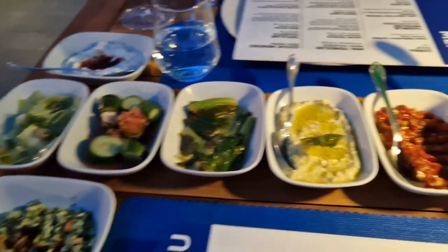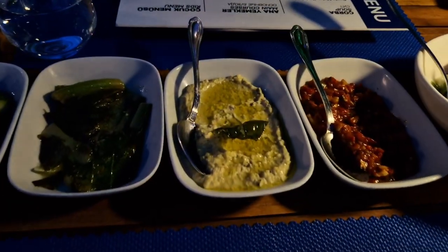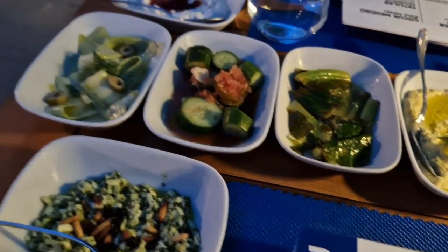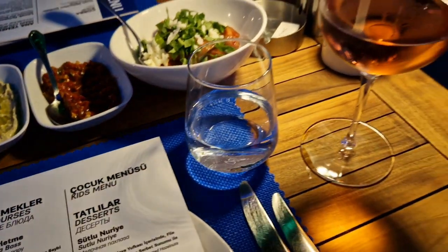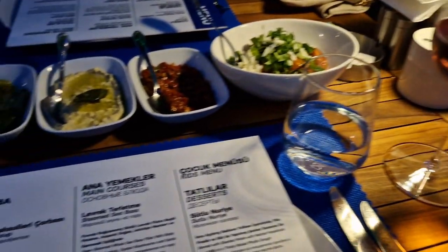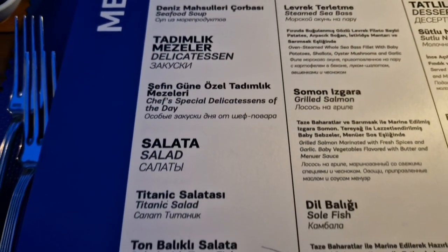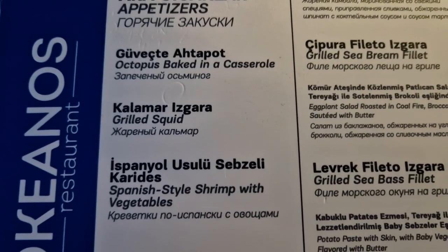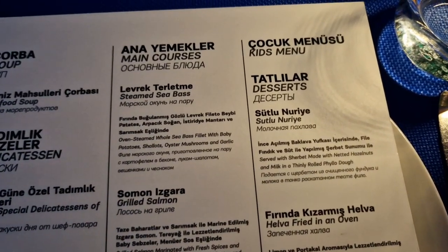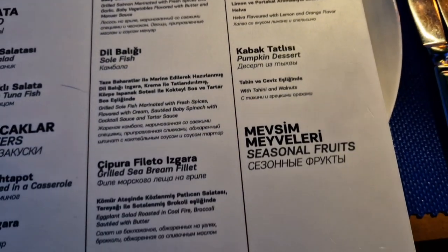So we've been brought out all of these little bits to try. Nice salad. I don't really know what all of this is. I think that's cucumber. That's some sort of yogurt-y. It does look nice. We've gone for rosé wine. Here's a little look at the menu. Soup and salad, and then you've got your appetizers. Octopus and grilled squid. We've got the grilled salmon, that sounds nice. Yeah, let's show you some food when it comes out.